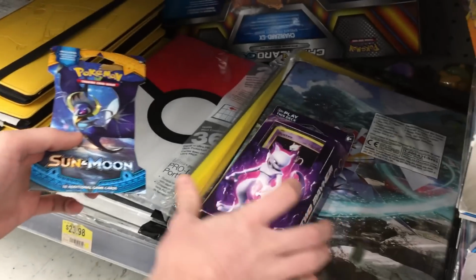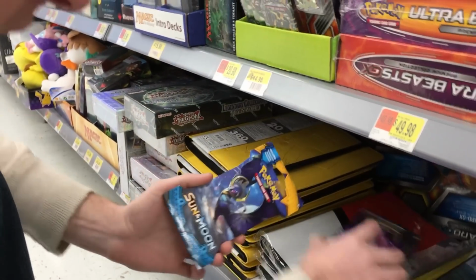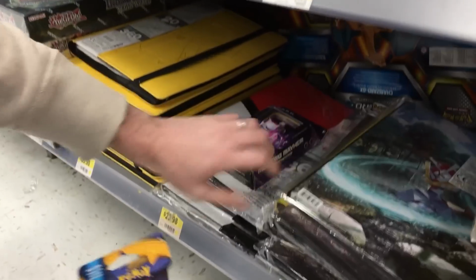We're not gonna get the starter deck. I mean, Mewtwo's cool and everything, but we're gonna get the booster pack. Yeah, Sun and Moon. Maybe we can pull, what's the Ultra Ball? Yeah, Secret Rare Ultra Ball. That'd be pretty cool.